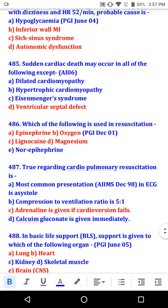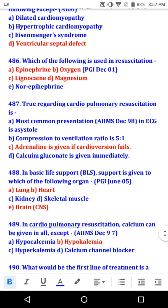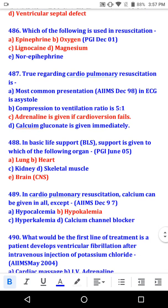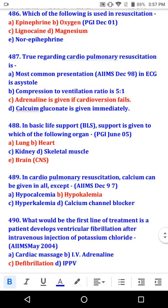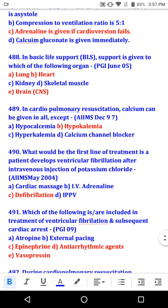Which of the following is used in resuscitation? Epinephrine, oxygen, lignocaine, and magnesium is used. Norepinephrine is not used. True regarding cardiopulmonary resuscitation is adrenaline is given if cardioversion fails. In basic life support (BLS), support is given to which of the following organ? Lungs, heart, and brain. In cardiopulmonary resuscitation, calcium can be given in all except hypokalemia. Calcium can be given in hypocalcemia, hyperkalemia, and calcium channel blocker.